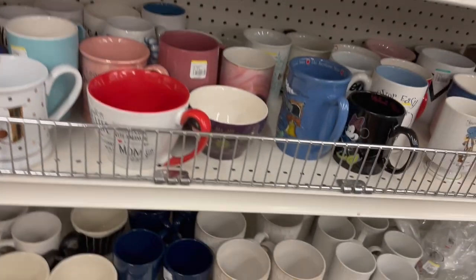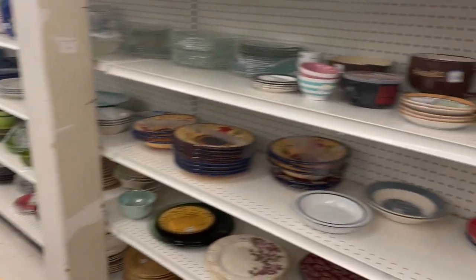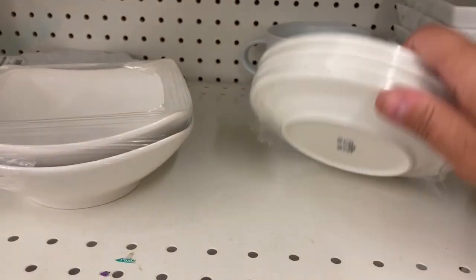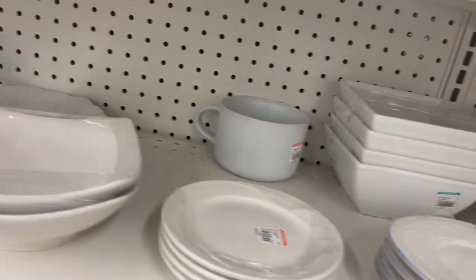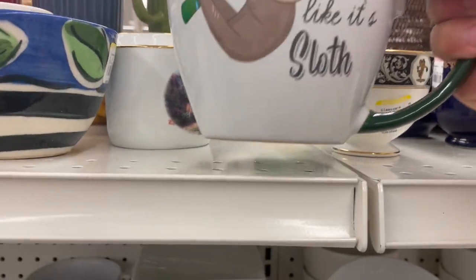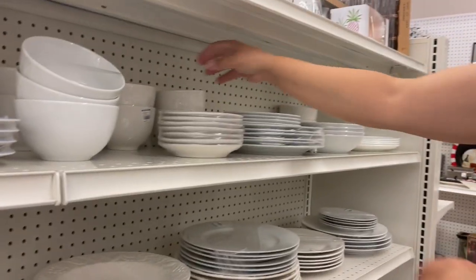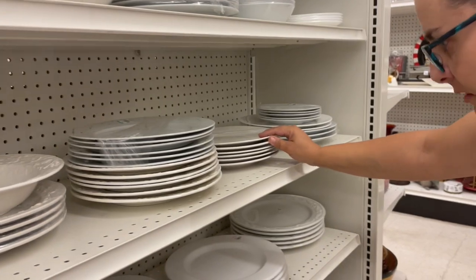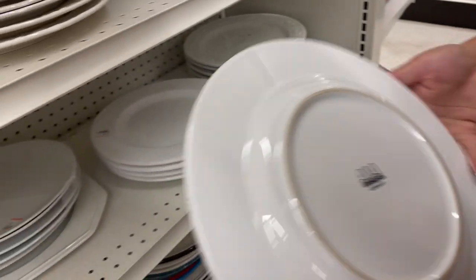Let's see what else. Okay, I'm gonna jump over to the plates here for a second. Still not seeing any Fiddle and Fern. Drop it like it's slow. Yeah. No Homer. Those are some thick plates. No Homer. Nope.